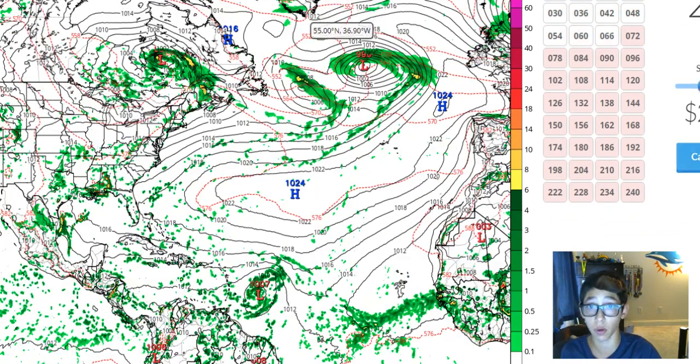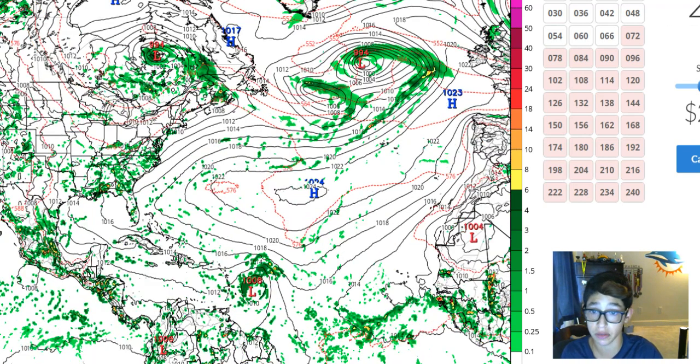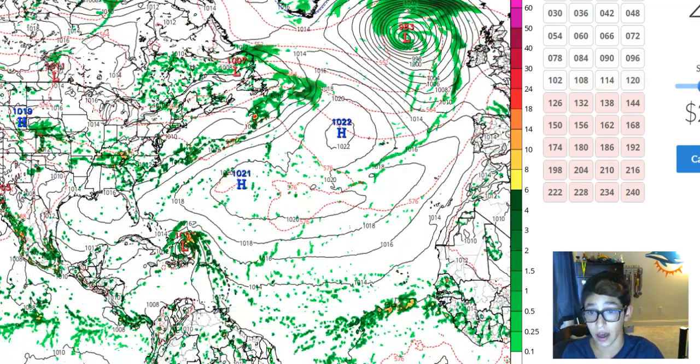CMC is agreeable. Let's just say that. 1,007 millibars with the next 42 hours. I don't think it's going to form as fast as the NAVGEM is showing, but I can definitely see where the NAVGEM is coming from. I think NAVGEM really is onto something, and GFS has caught up to it.